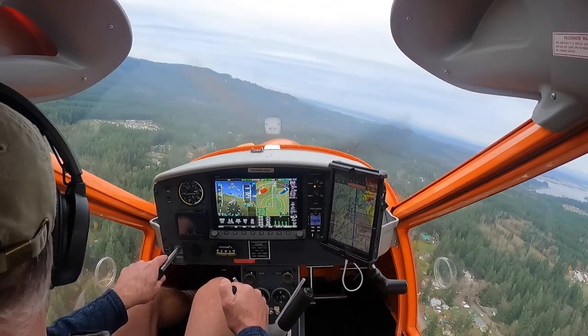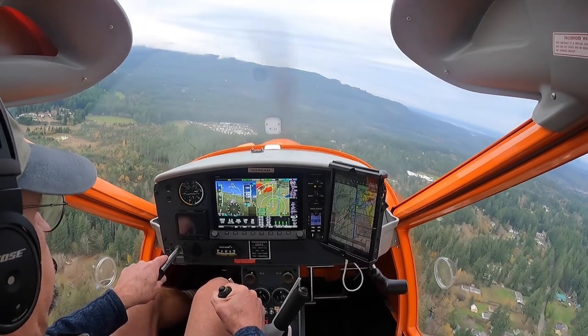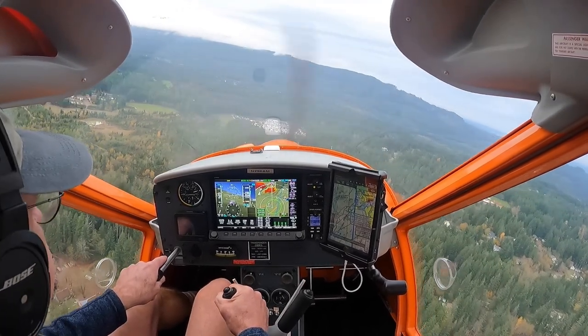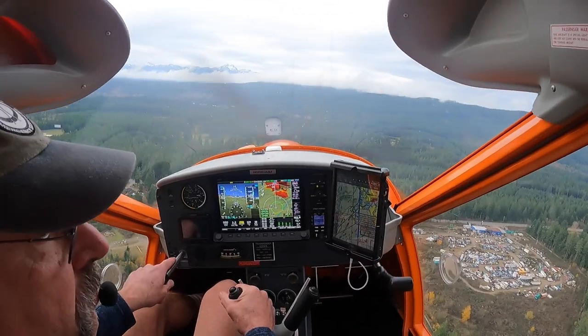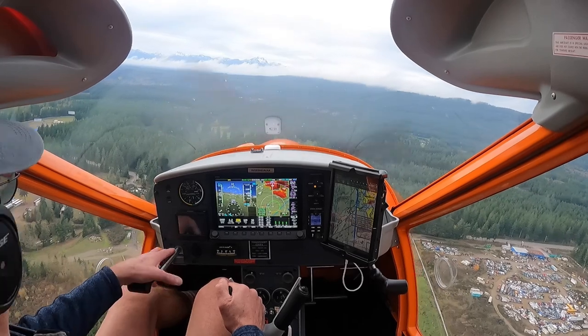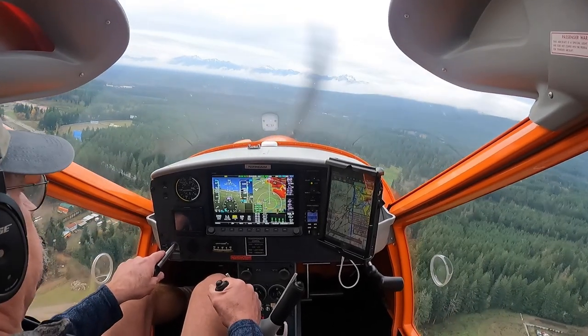Bremerton, flight support, 96 Alpha Mike on base, 20 full stop. Bremerton, 96 Alpha Mike, final full stop, runway 20, Bremerton.